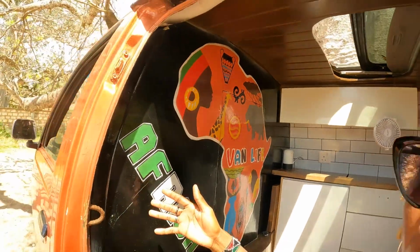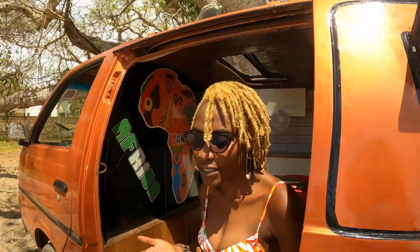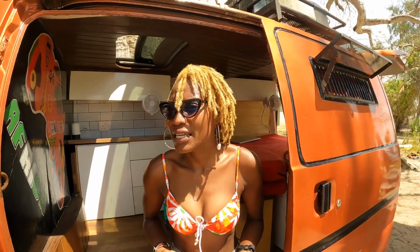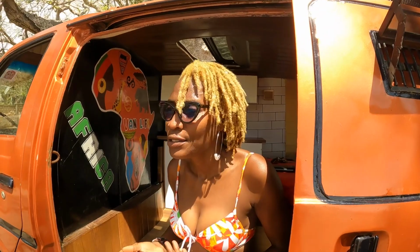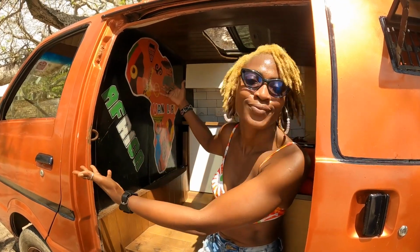Why did I decide to put a partition? There was no partition when I bought the van. I decided to put it because this is not something I've done before. This is my first van that I'm building and living in. So it was important to me not to always feel like I'm in a car. So it was important that I put a demarcation between my house and my car, and so the partition.